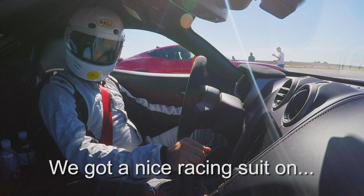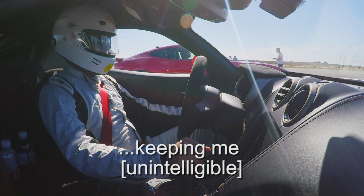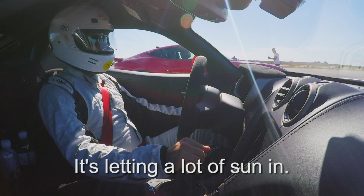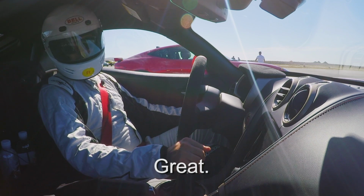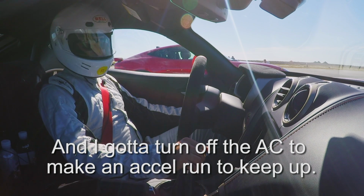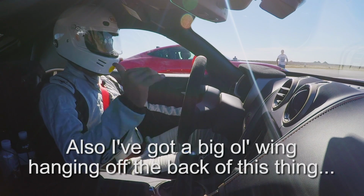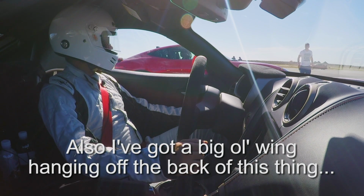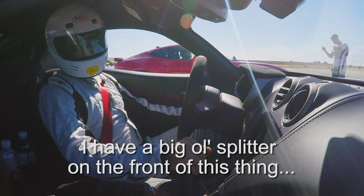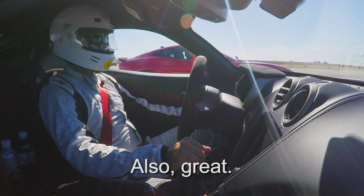I've got a nice racing suit on, which is insulating me and keeping me in, making tracking more great. And this Viper's got a big greenhouse. It's letting a lot of sun in. Great. And I got to turn off the AC to do acceleration to keep the point in time, which is great. Everything's great. Also, I got a big old wing hanging off the back of this thing, slowing me down. Also great. I got a big old splitter on the front of this thing, also slowing me down. Also great.